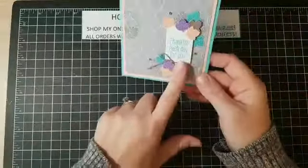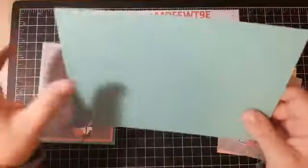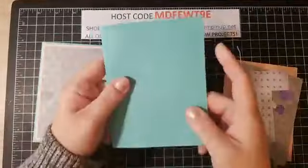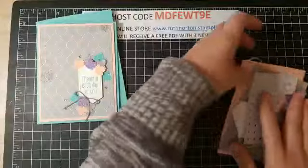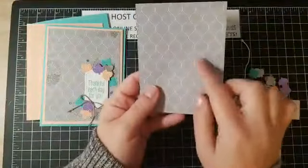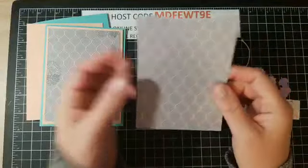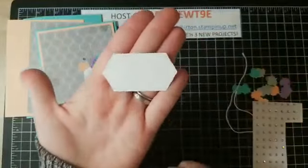Okay, we are actually going to start this card. Let me show you what all the card bits are before we get to it. I prepped this last week, so I hope I can remember it. We have a Coastal Cabana card base. This is 8.5 by 5.5, and then it is scored at 4 1/4, of course. And then we have Petal Pink. This is 5 1/4 by 4. I have a piece of Smoky Slate DSP from the Neutrals DSP pack. This is 5 by 3 3/4. And then I have one of our little stitched nested labels.